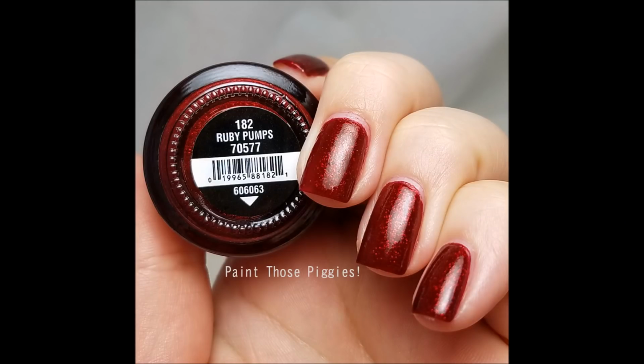Next up, I have a glittery pick for another traditional red. This one I discovered this year, and this is China Glaze Ruby Pumps. This is from a very old Wizard of Oz collection, which if you've watched my videos before, you'll know that I love the Wizard of Oz, but this is a very glittery red. It is perfect for Christmas, but honestly, it's perfect for any time of year.